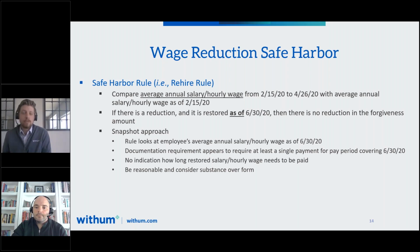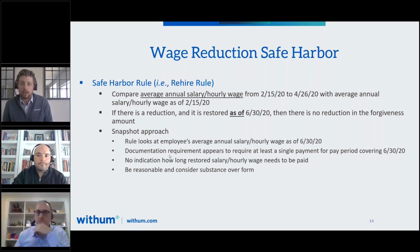kept at full salary. It also doesn't specifically say that you have to pay them. However, in the documentation requests for how you're going to prove it, it says that you need to provide a payroll report that covers the 6/30 date that shows that they were back up to that wage. So the only other thing we have right now is that we're just recommending that companies be reasonable and consider substance over form. It could be the case that they take a look a little bit after that and come back on it, and make sure that an employee was not hired for one day at that wage and rate.